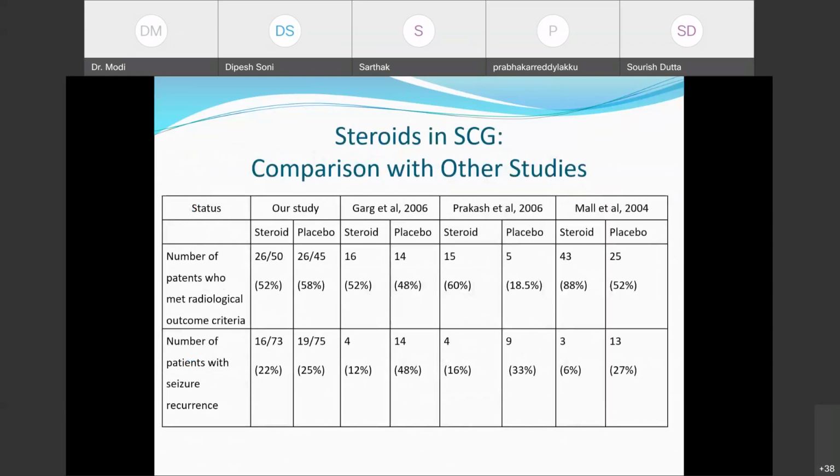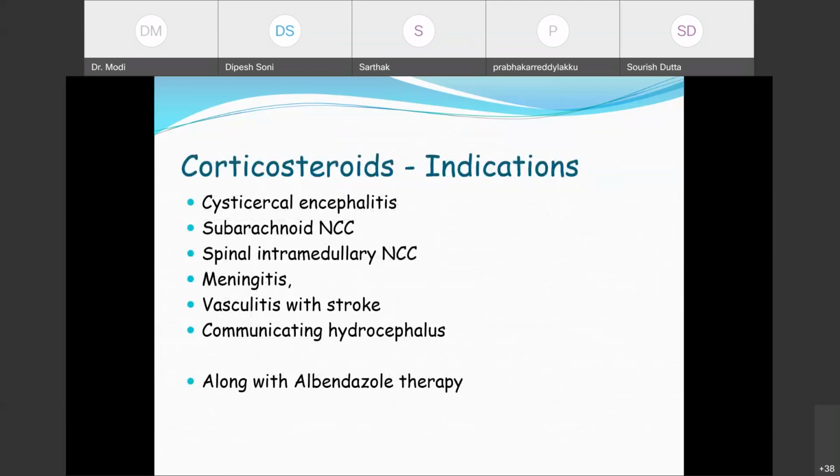Okay, so these are the various studies, including one study in PGI in 2010, where we definitely showed the efficacy of steroids beyond doubt. But steroids are also used when we have cysticercal encephalitis, as we saw, or in neurocysticercosis in the subarachnoid region, where it produces a lot of inflammation and vascular occlusion. We use steroids. And the same is true for intramedullary NCC. I have shown you that meningitis is again like subarachnoid NCC.